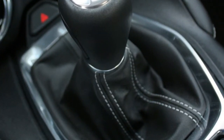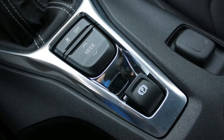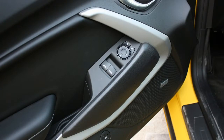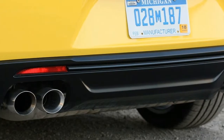There's a flat-bottomed steering wheel that feels good in our hands, and it reinforces the car's freshly sharpened steering dynamics. We also like the leather panel dressed up with some stitching that runs across the top of the glove box. Overall, it's a much nicer interior, but there are still some areas that could be improved.